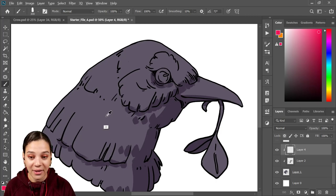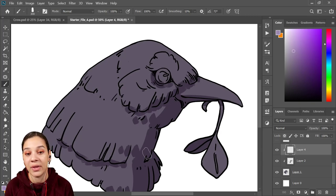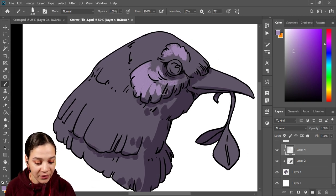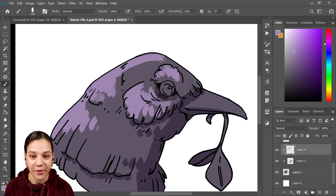Now, I am going to select this mid color here again, and a lighter color, and then I'm gonna place some lighter values where I believe the light would be hitting the subject. So I'm gonna do the same thing here on the top of the feathers of the eye. I'm gonna do some underneath on this part that I believe would be sticking out from the eye socket. And I'm also going to start placing some strokes of color on the feathers of the face. And again, I'm coloring in, but I'm also dragging this out with little hatch marks to give things a little bit more depth, if that makes sense.